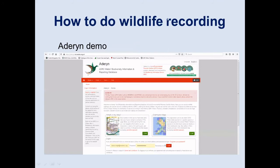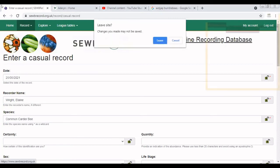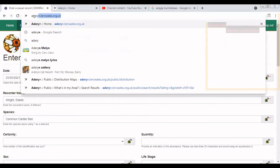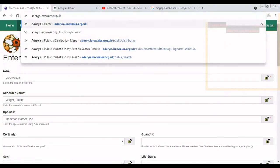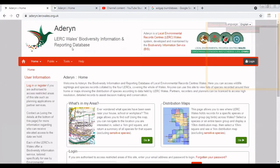And the last thing I'm going to show you quickly is how to use Derin. So the app and SubRecord and iRecord are how you get data to us, but the Derin is how you can actually explore the data that we hold. So if you're ever curious about what species are found near you or where species are found in Wales, you can use Derin to do that.